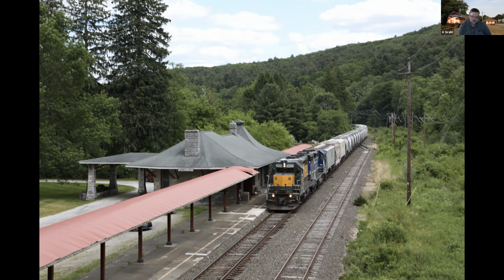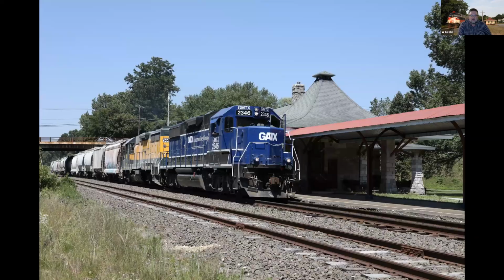The Berkshire Scenic Railway Museum in Lenox ran trips here between 2003 and 2011, and they own the station today and lease it to the art gallery. Maybe one day we'll have passenger trains back. Continuing, actually same spot, GATX passing the station.